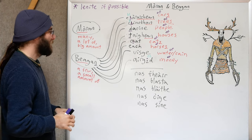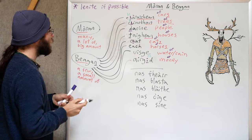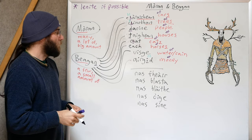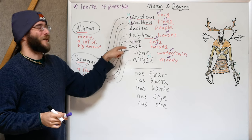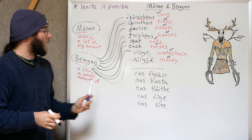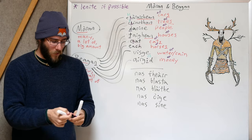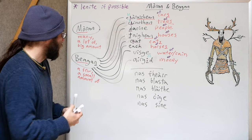Okay, gleva. So, the last thing I'd like to show you in this video is actually a lot less complicated than some of these traditional patterns. It's combining Mòran and Beagan with comparisons. So we've got some words down here. Let's make sure that we know what they mean.